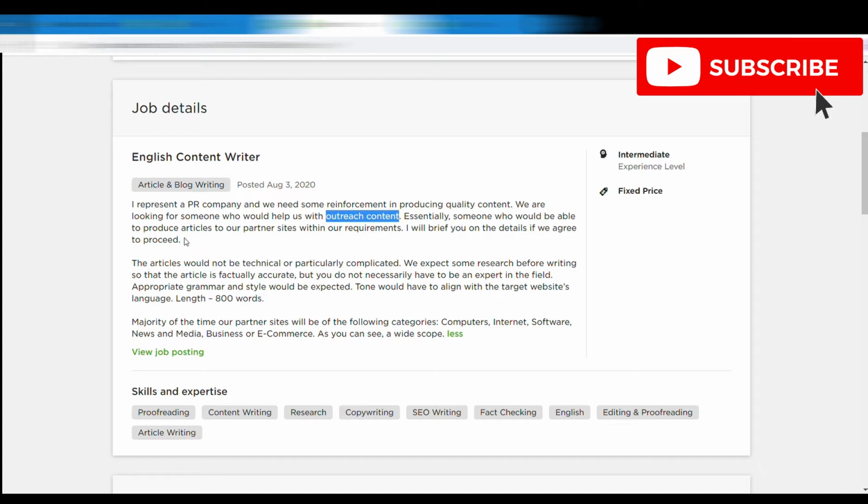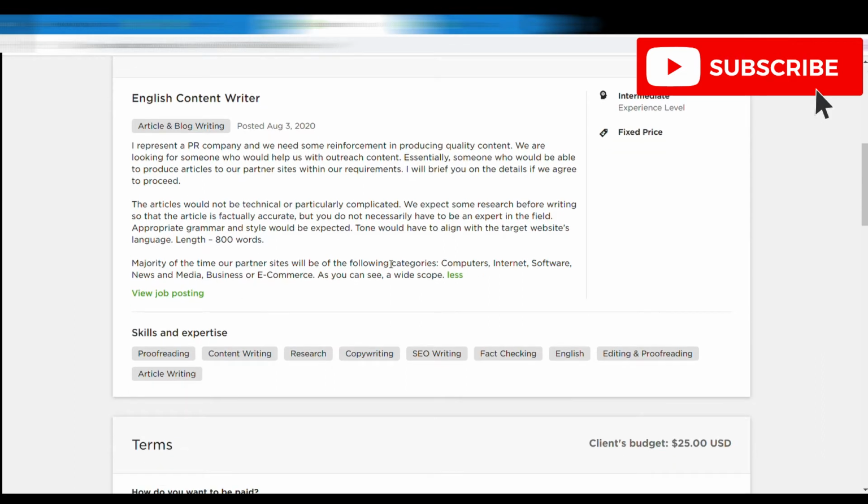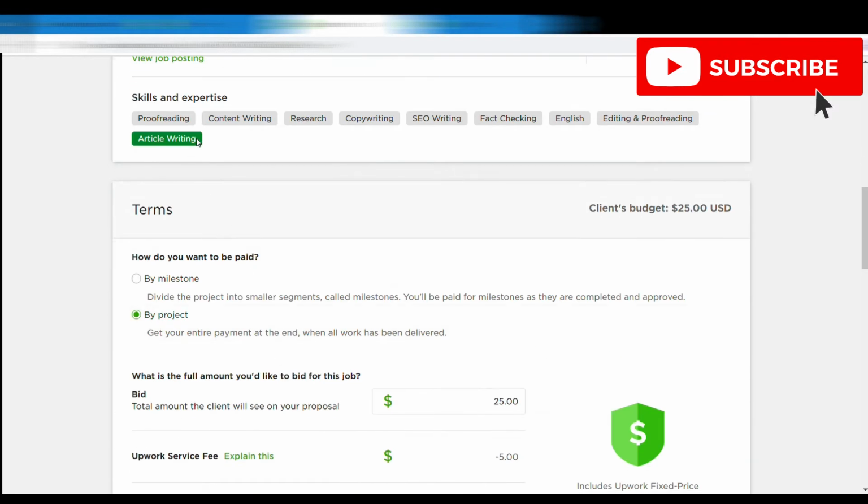So first you need to see what exactly they are looking for. In this case, they are looking for outreach content. You have to point it out, that you have to say to them that okay, I'm ready to prepare your outreach content. Then you have to see what else you need to do other than the main thing. You need to do some research on the article as well. That's another second point. The third point which you need to focus on is what the topics are.